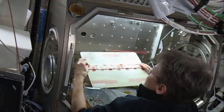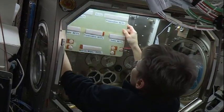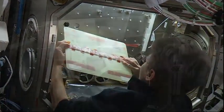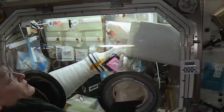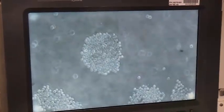A ton of science just arrived on station, and the Expedition 50 crew is already getting it done. One experiment fired up this week was the Microgravity Expanded Stem Cell Study, taking place in the Microgravity Science Glove Box. NASA's Peggy Whitson activated the investigation, which is looking to utilize the microgravity environment on station to accelerate the expansion of human stem cells, something that could be useful in a lot of medical treatments on Earth.